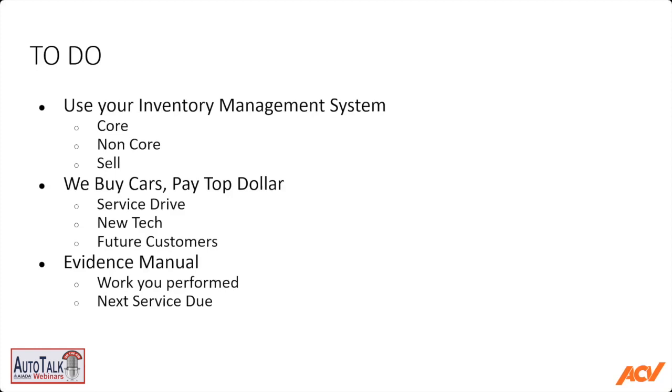Core vehicle, I sell that faster for higher gross profit every single time I have one. Non-core vehicles, I just don't have the data. The systems can't tell me if I'm going to do good with it, so I probably got to be a little careful, and I don't want it to sit in my inventory too long before I sell it. But then there's the sell car. The minute you take it in trade, that car is not going to work for you. You need to get that to a sister store or get that off on a wholesale platform of some sort.